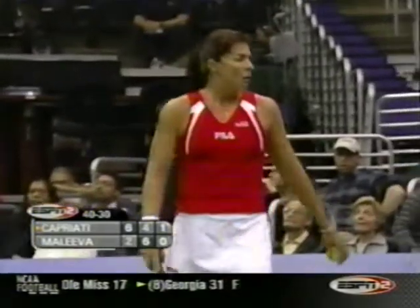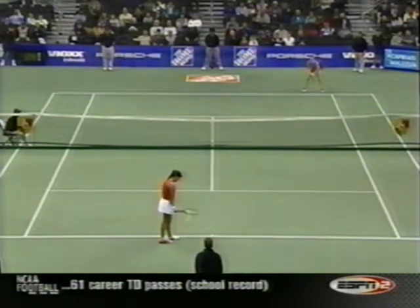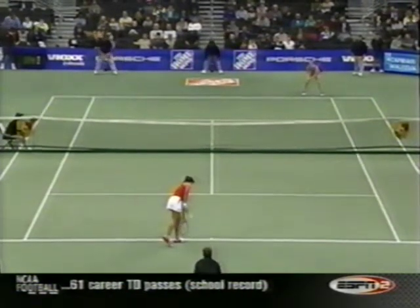Big point coming up here for Capriati, trying to hold serve. Should give her a lot of confidence. Broken 4 times.